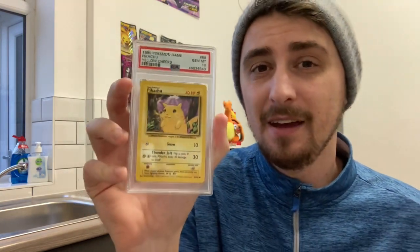And also we have the PSA 10 Pikachu. Do you remember back in October when the prices were going absolutely crazy? The base set starters were on the rise, so I picked this one up for about £250. I think it's worth about £400 now.